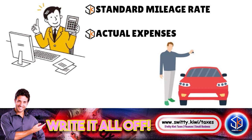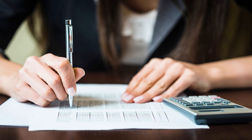And then you have the actual expenses method. So this method means you track all vehicle related expenses such as insurance, fuel, and maintenance. You also track your miles driven for business. And so your deduction amount will be the total expenses for your car multiplied by the percentage of business related miles. Okay. So we're speaking about total vehicle expenses times business miles divided by total miles.